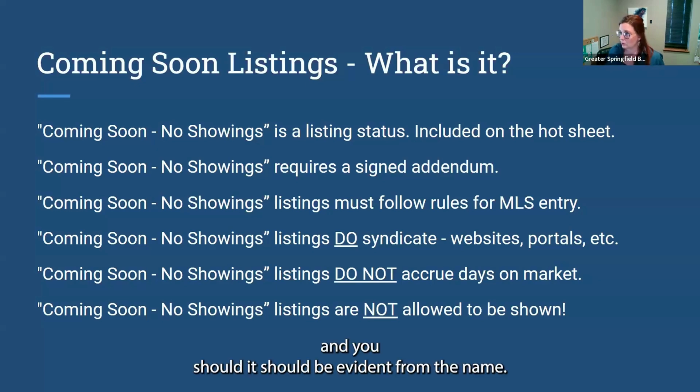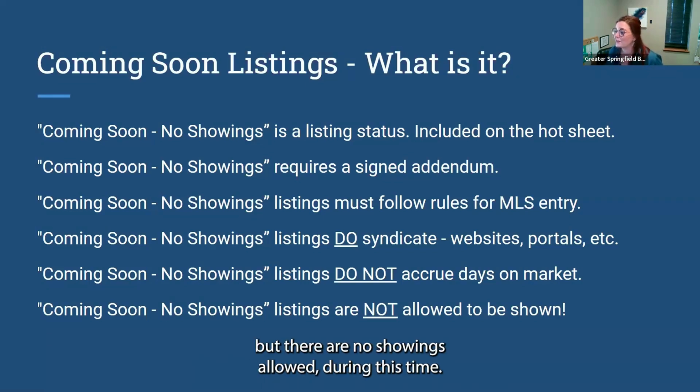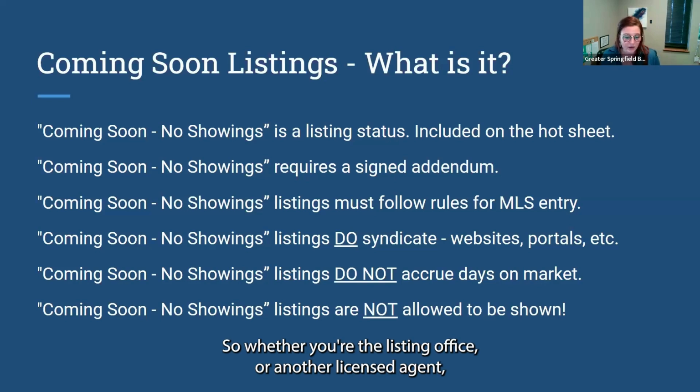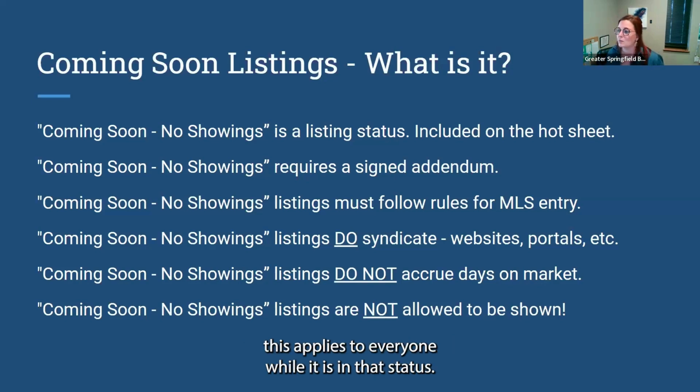And it should be evident from the name, but there are no showings allowed during this time and no exceptions. Whether you're the listing office or another licensed agent, this applies to everyone while it is in that status.